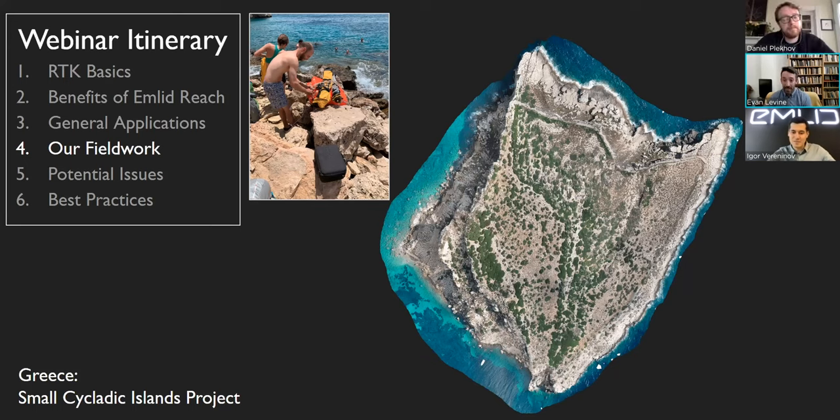And every day when getting to one of these islands, and the way that the project works is that we're based on the island of Paros, which is slightly larger, taking a boat every day to survey very small uninhabited islands off the coast. Some of which you can dock to and some of which you have to swim to. So we're able to basically use inflatables to keep these things above the water.